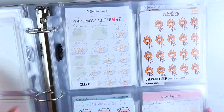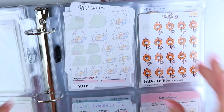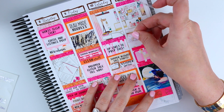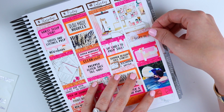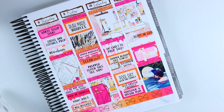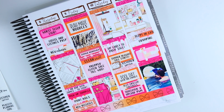I really am feeling like putting my own little Teeny and Bop sleeping sticker there. This is another one that's just one of my all-time favorite Teeny and Bop stickers. So even though there's not a ton of room there, I'm gonna do it anyway because that's kind of big, but I'm gonna do it. Slept in late, and then cramping. Oh, I was so uncomfortable this day. Looking at this is bringing back memories of just being really not comfortable.